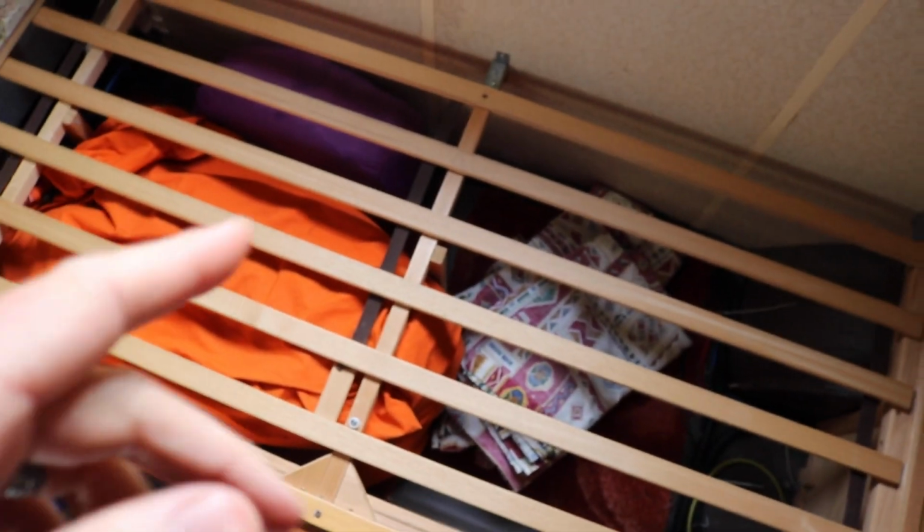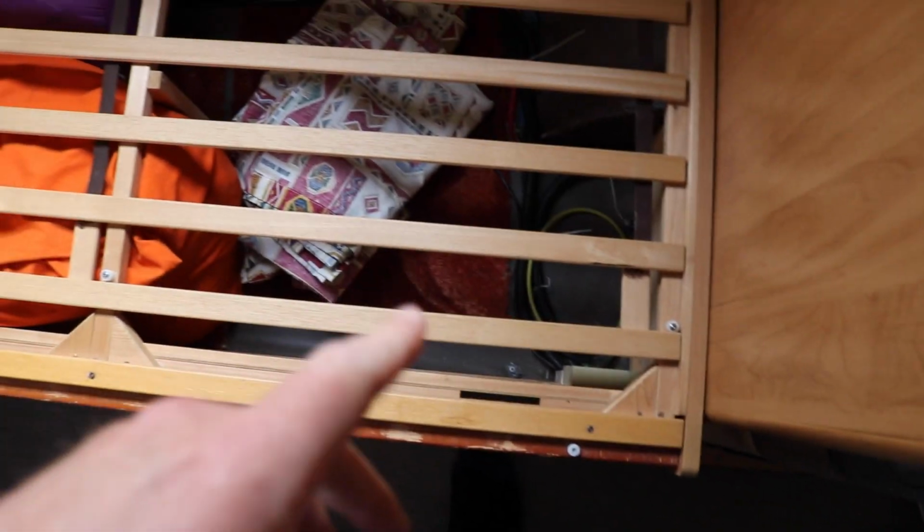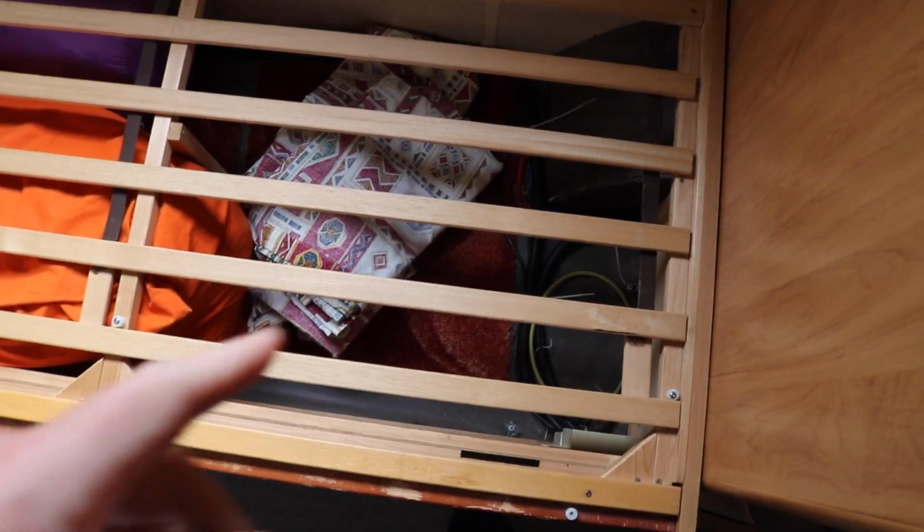The person who had this caravan before us loved a bit of carpet, and he put carpet everywhere. But we've never removed it. I've left it there. It's been there for ages. But I think I might take the carpet up out of there. There's just little squares of carpet.